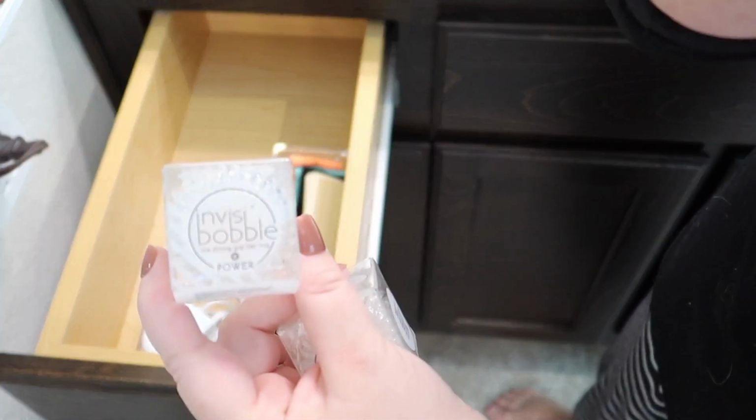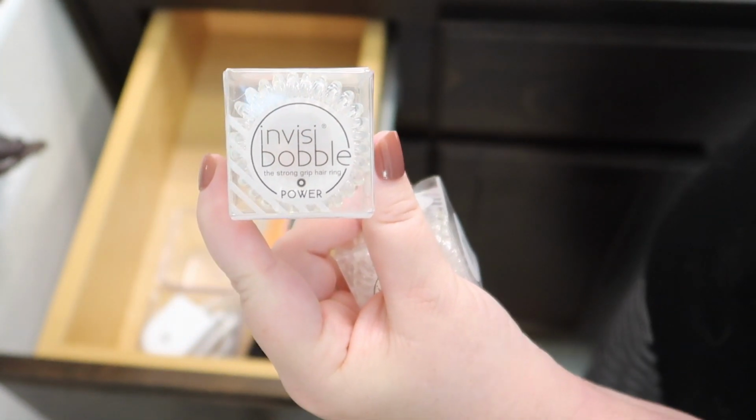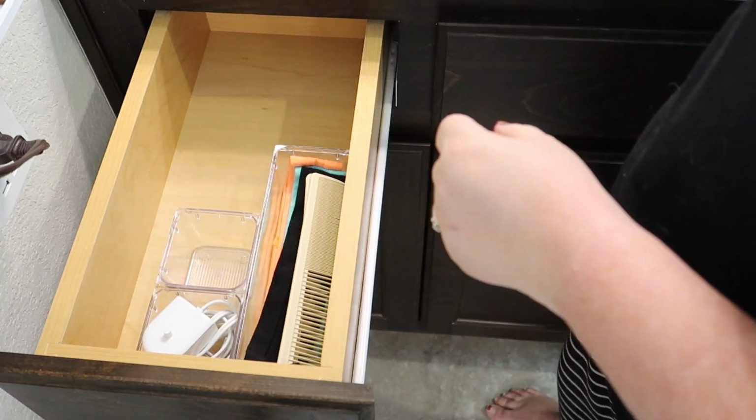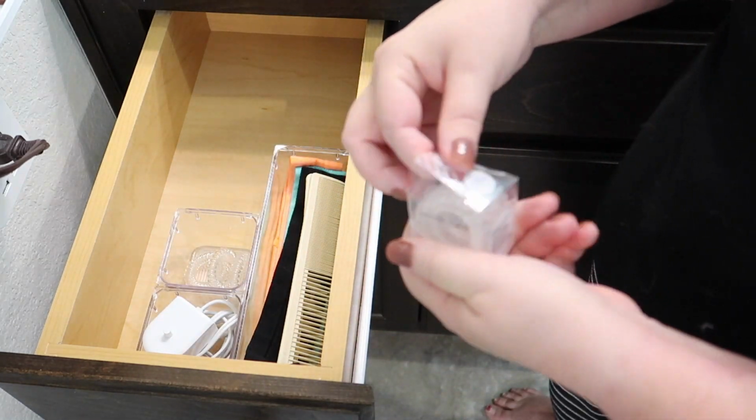Okay, this brand is called the Invisibobbles. This is the Power Hair Tie. It has a tight grip and it won't slip out. It's best for medium to thick hair. I got mine clear, but you can also get them in colors that blend in with your hair color.